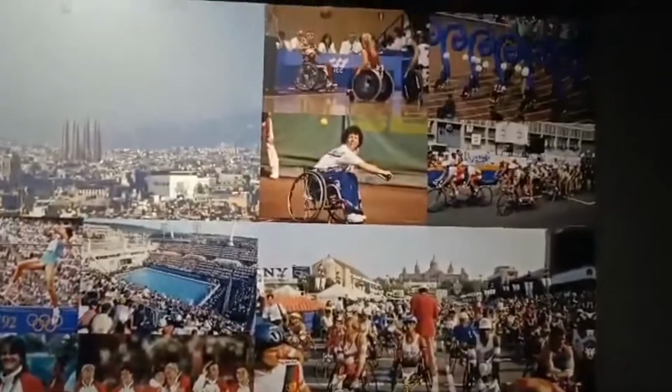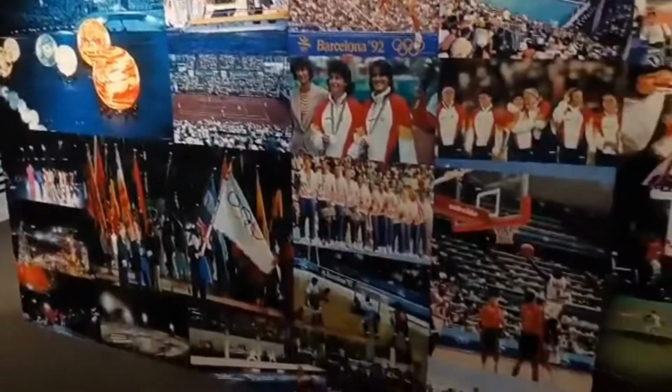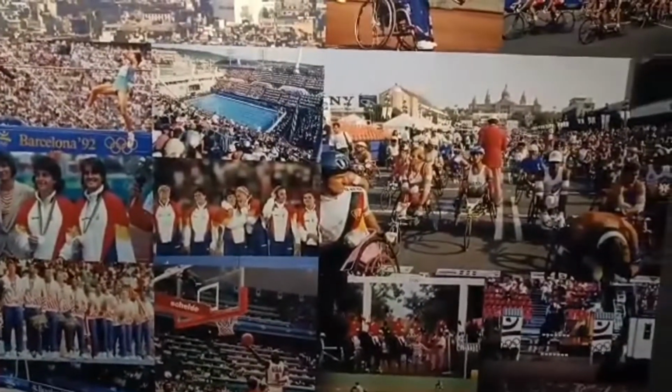The castle also has exhibitions. When we were there, the exhibition was around the 1990 Barcelona Olympics. It was really interesting. It told you a lot about how the city had changed due to the Olympics and how the investment had been done to try and help the people of Barcelona.